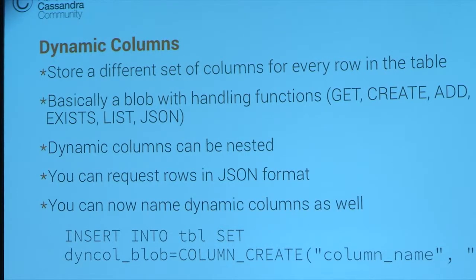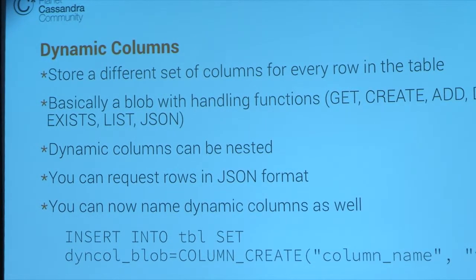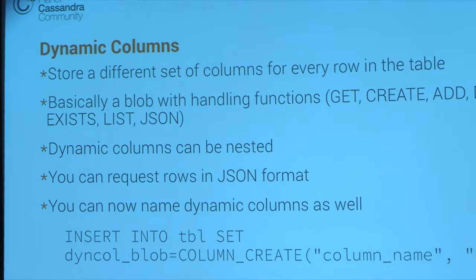And most recently, we can also give you the rows in JSON format. And JSON seems to be a relatively good interchange format that's very commonly used for many new systems. Many people like to write JavaScript from the get-go, so now you can get stuff in JSON as well. You can nest dynamic columns as well, and you can also name dynamic columns, and you do that by having a column name. Previously, you could not name dynamic columns. These were actually given to you by MariaDB itself.